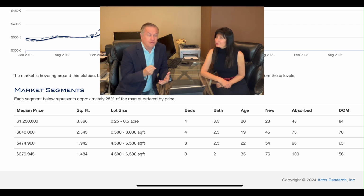So if you bought a house at $379,000, you're at 12.5% of the market. It means 87.5% of the homes are more expensive than that, which is actually pretty crazy, because $379,000 was the median home price 4 years ago. Now that's nowhere near the median. The reason I'm showing you this chart is 2 things we're going to look at here. First of all is those days on the market.